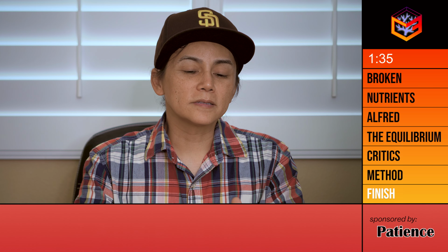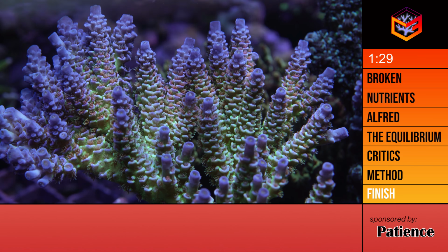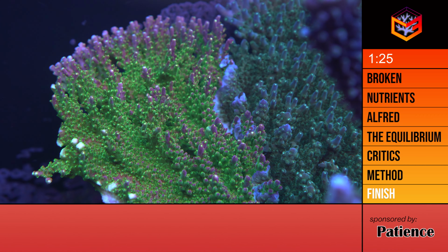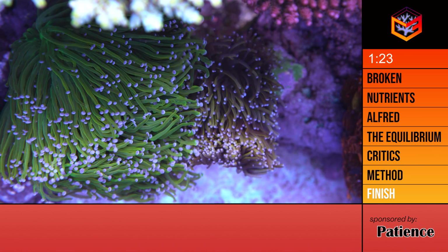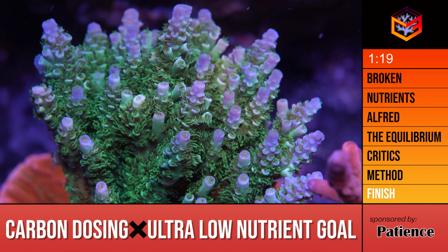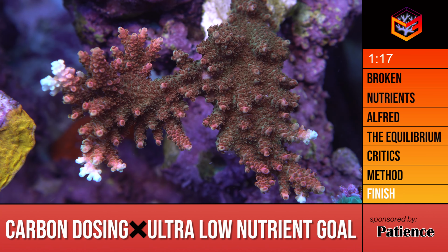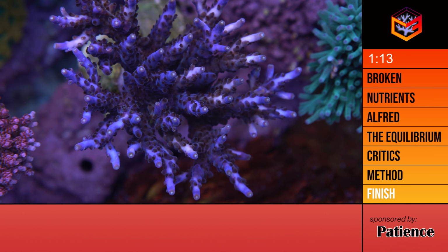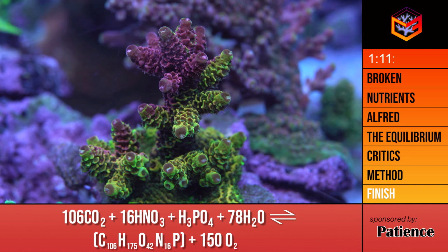Carbon dosing has gotten a bad rap since its peak popularity in the late 2000s and early 2010s. People associate carbon dosing with pastel colors that are on the verge of death. But I think we need to stop equating carbon dosing with ultra-low nutrients. Yes, if you are deficient in nutrients, things can go wrong. But as long as you have ample reactants, this equilibrium will stay healthy.